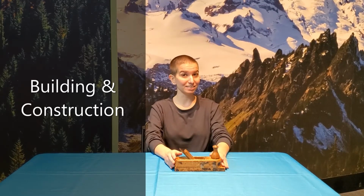Hello, I'm Emily and I'm an educator at MOHAI, and this is Collection Connections, Objects in Question, where we take a quick peek into Seattle history by taking a really close look at one item in our teaching collection to see what it can tell us about the past. Today, we're going to be exploring building and construction, and this is our object.